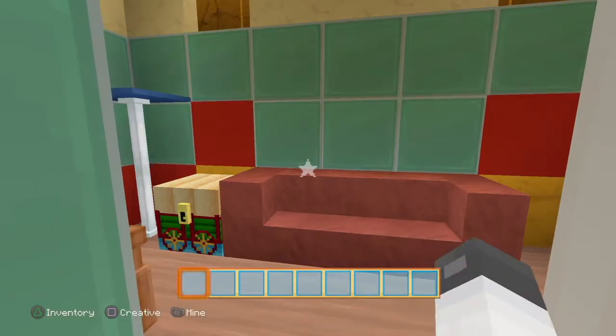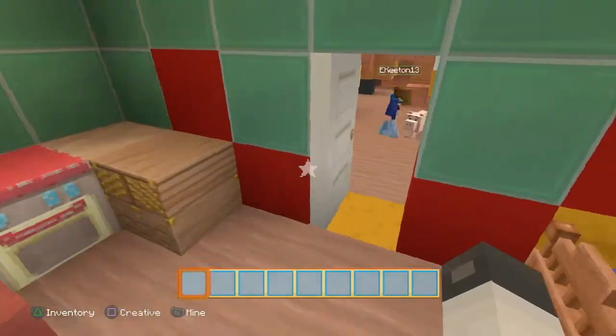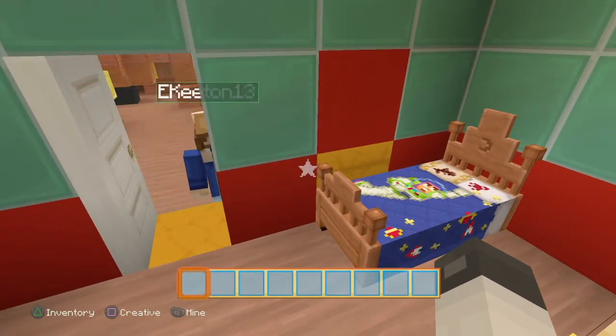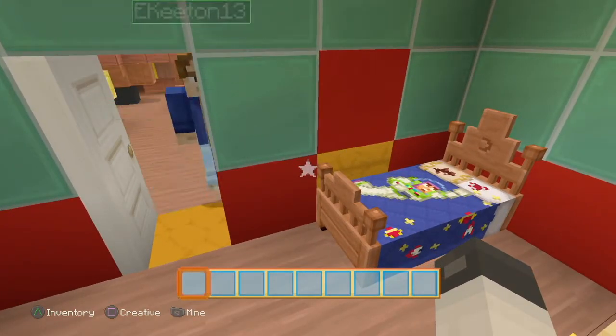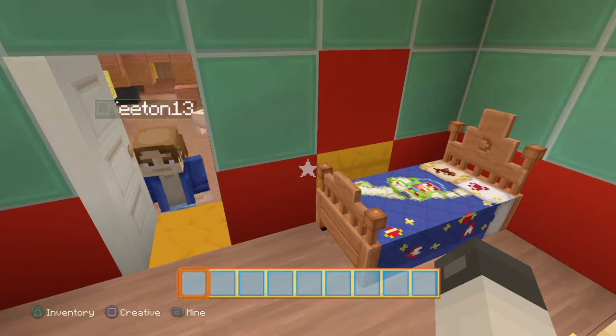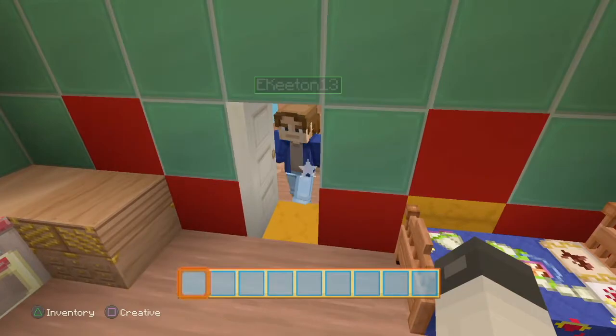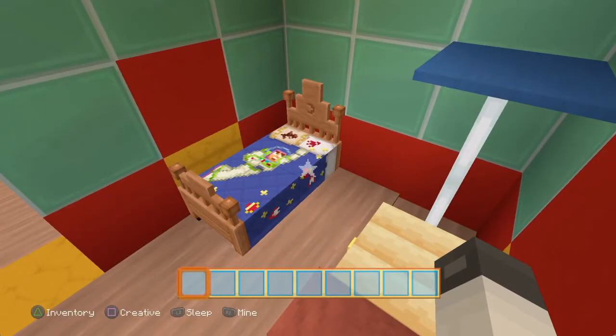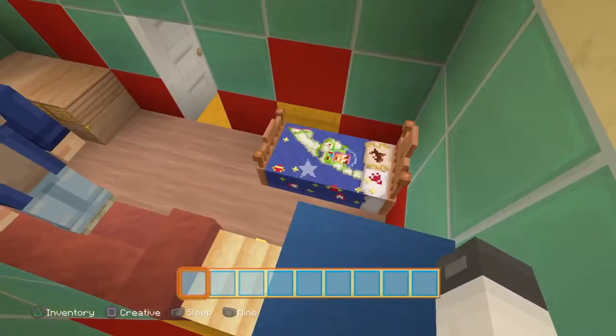What up, Pam? Not Piglet. Look, dude, get good, bro. Come here, look at this. Well, let me in. What are you doing? Shut the door. But look at the bed. Dude, this is lit.